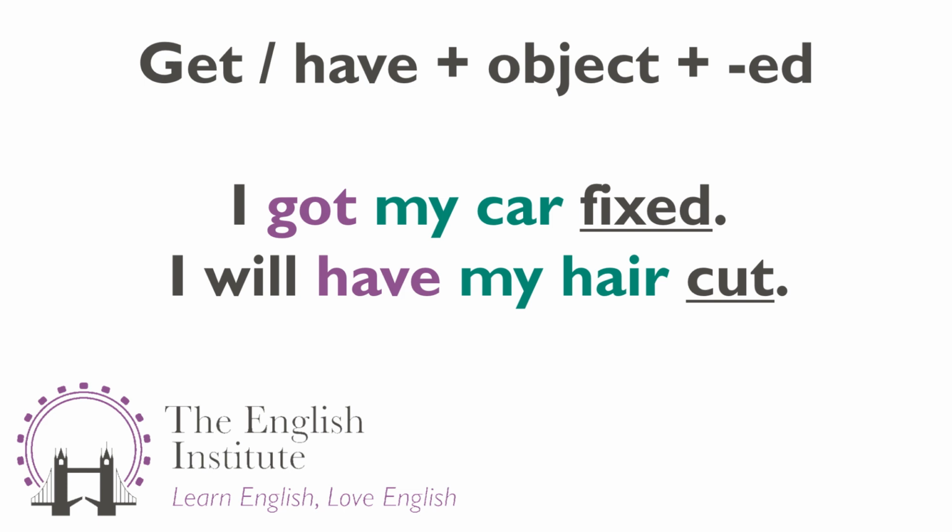So, if we look at the first example sentence, I got my car fixed. Got, obviously, we've just taken get and we've put it in the past because that's appropriate for this sentence. It is in the past. Got is the main verb in the sentence, so we're going to make that into the past. My car is the object, the thing that's having something done to it, and fixed. That's the past participle of fix, nice and regular.